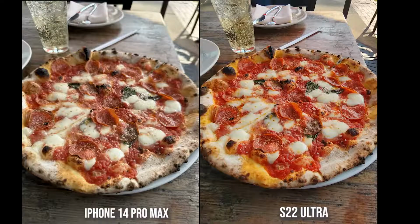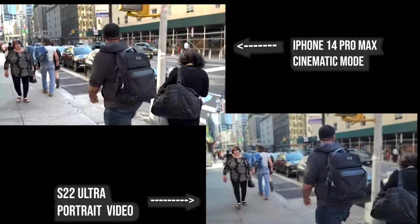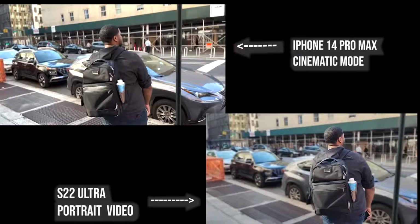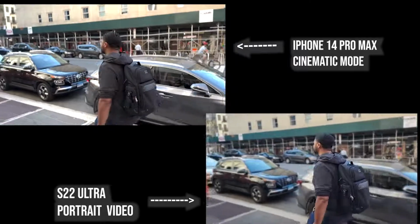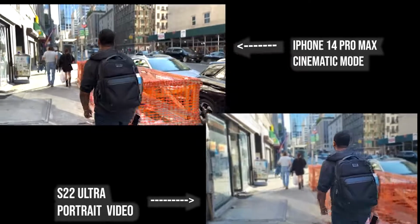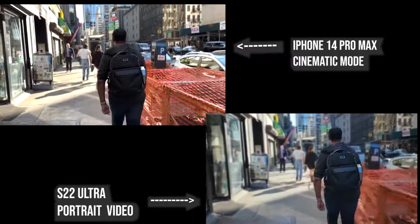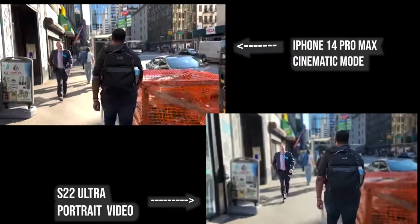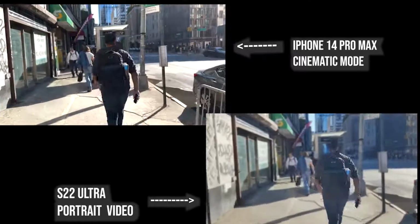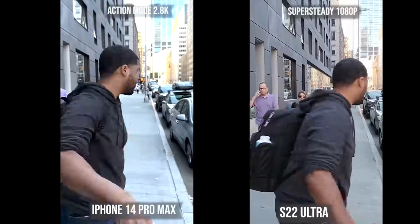And then when we look at this selfie shot again, you can see the same thing I was talking about in terms of skin tones and how they're represented. And of course the pizza just looks more vibrant on the Galaxy and kind of dull on the iPhone. Now when it comes to cinematic mode versus portrait video, cinematic mode looks really good, much improved, and it's also shot at 4K 24, while the portrait video here is shot at 1080p 24. Both look good. I like cinematic mode more. It just looks more cinematic, or reminds me of a movie. Portrait mode still has a bit to go.